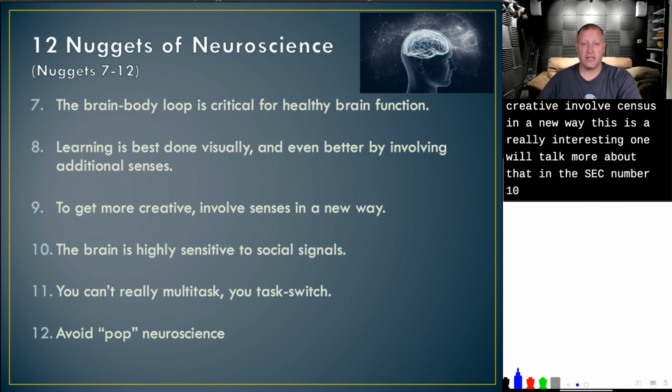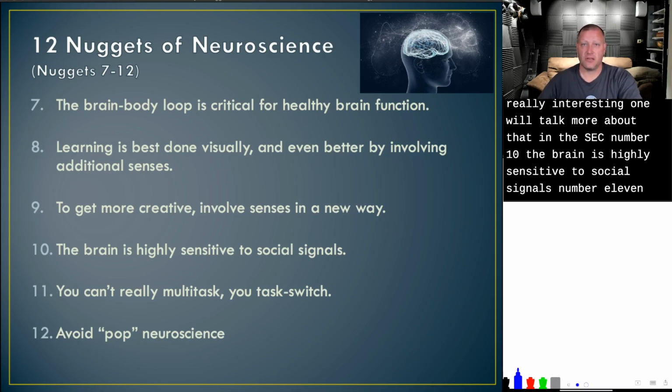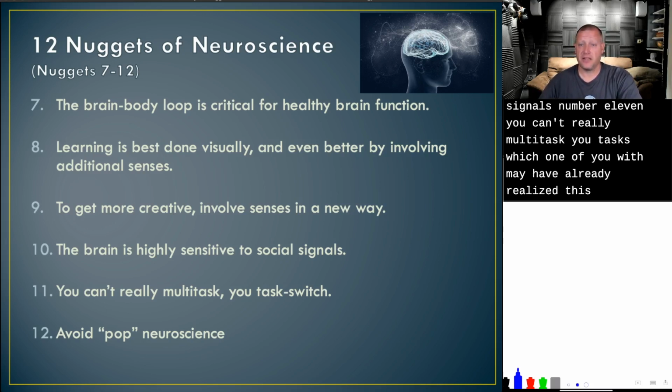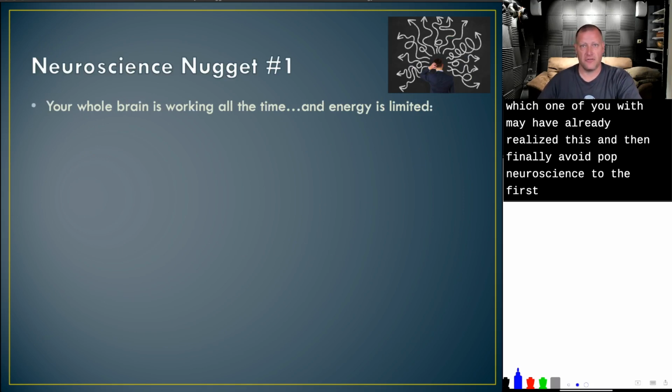Number 10, the brain is highly sensitive to social signals. Number 11, you can't really multitask. You task switch. Some of you may have already realized this. And then finally, avoid pop neuroscience. All right, so with that, let's jump into the first nugget of neuroscience.